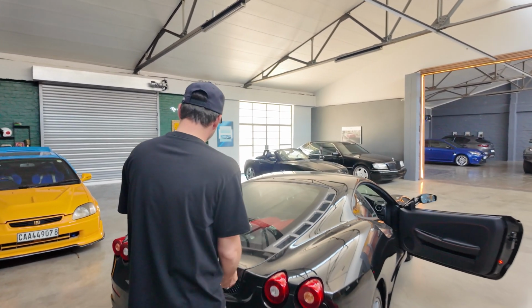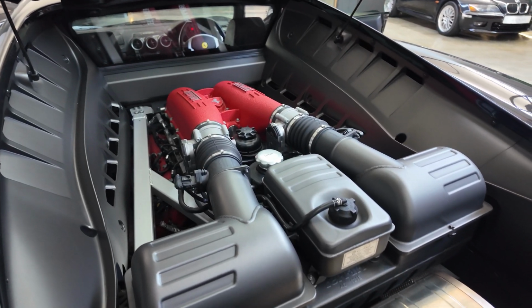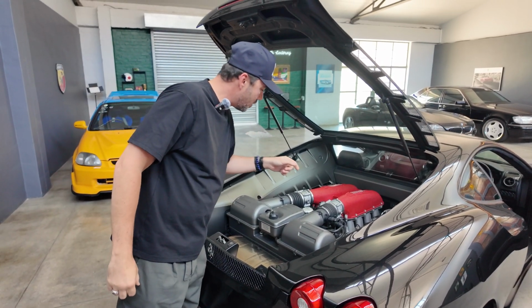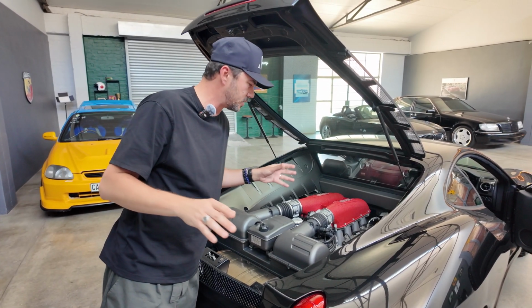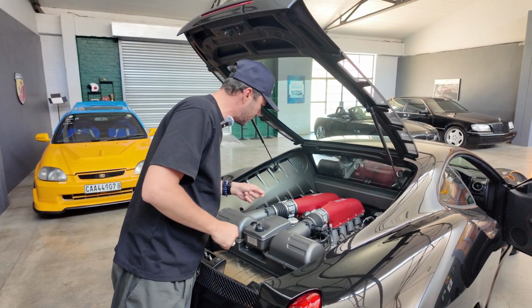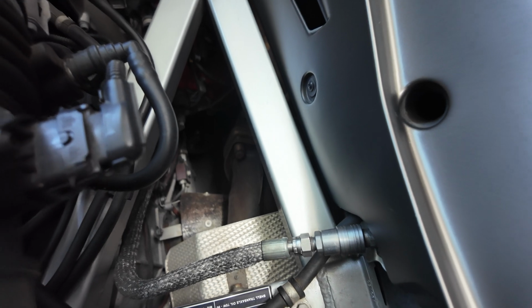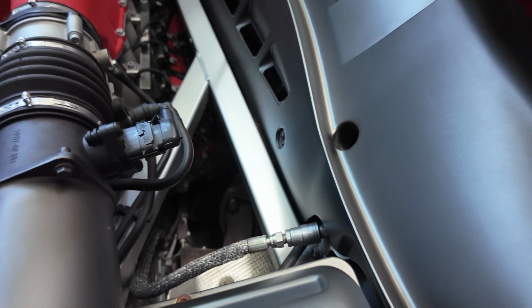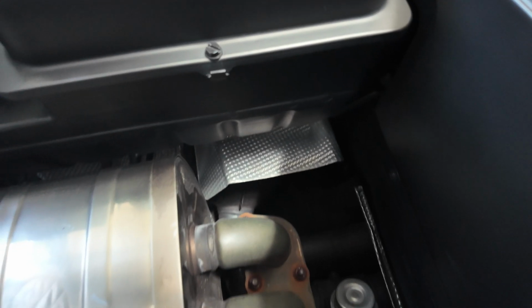Come check this out. So this particular car had its cats cut out and replaced with apparently some Novitec bits. I'm not exactly sure which ones, but it's something that I heard from one of the previous owners. But over there, you can have a look where normally the cat would sit. There's actually just one big metal pipe there running through to the back exhaust, to the exhaust box.